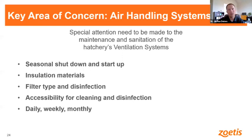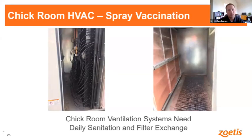Those are just a few key points. I won't spend too much time on this, but I want to visually show an example of why this is so important. If we look here, this is an HVAC above the chick room. We can see so much red there being captured in the filter. And that's the spray vaccination. So that just shows how dirty this can get after a day. Now imagine if you're letting this run multiple days or weeks, however often you check it. And this is dyed vaccine. It's really easy to see. So think about all the bacteria and things that we can't see and how much of that is in there if we're not daily looking at these filters, exchanging it, and having some sort of QA process and check. Because whatever air comes through here is going to be circulated into the hatchery and exposed to those chicks.